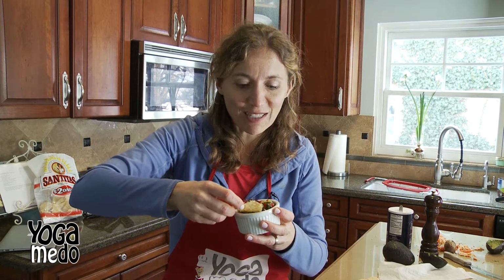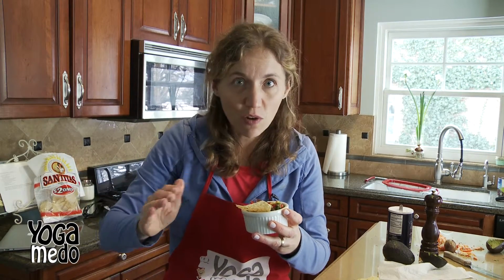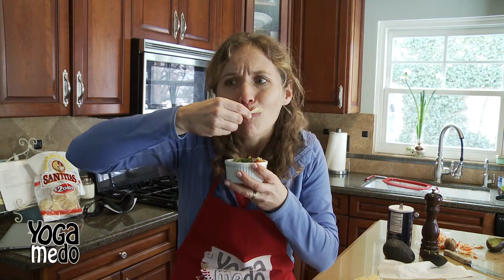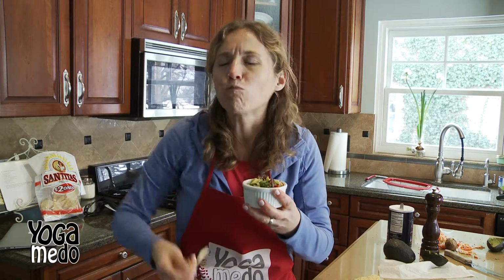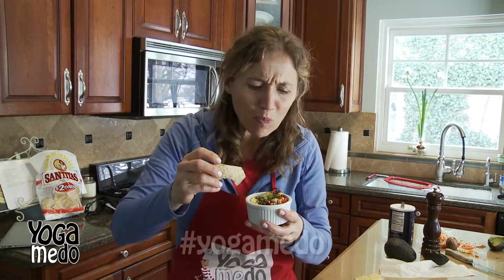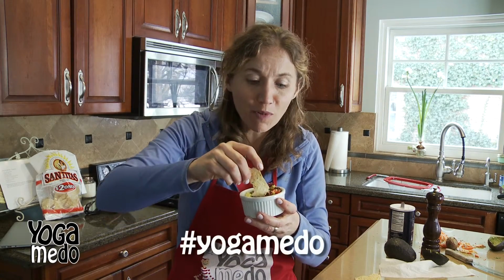It's full of awesome quercetin. So good for you. And also crunchy and nummy. Oh my goodness. That is so incredible. Oh, that is so good. I'm gonna finish this up and then join me in the other room for yoga.